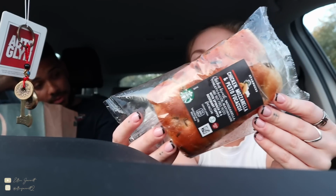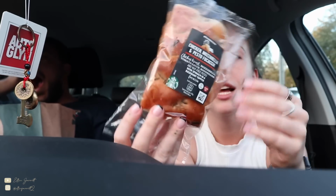Just do any. What's this? Oh, that looks nice. Chicken, mozzarella and pesto focaccia. Yeah, that looks good. Well, there must be some quite good things because that looks quite nice. Worst thing is a bacon roll. How many things are in there? Two more things. Oh, no more. Oh, there might be loads.